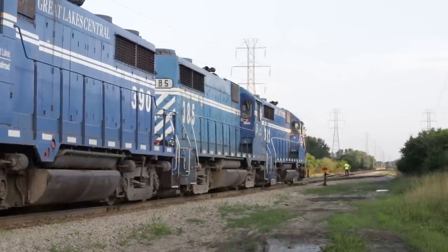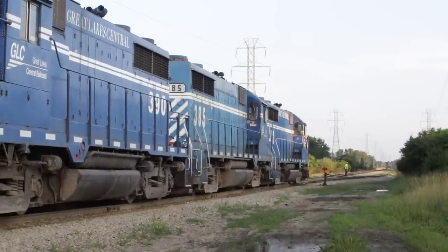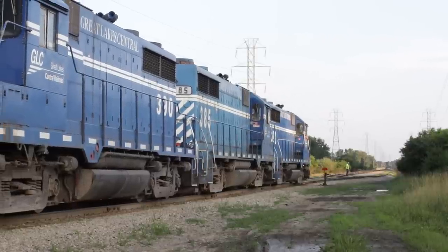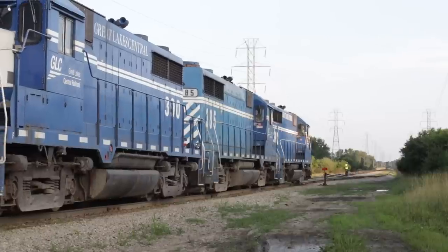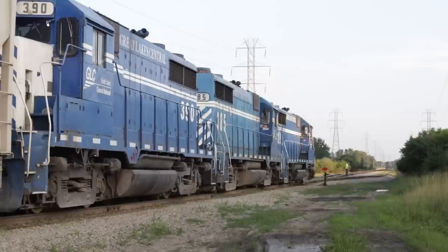These engines were originally built for the Ann Arbor Railroad in 1964 by EMD, the locomotive division of General Motors. However, unlike your typical EMD GP35, these locomotives feature parts out of classic Alco-built FA2 diesels.